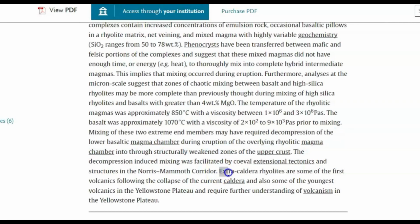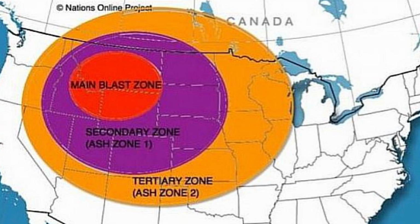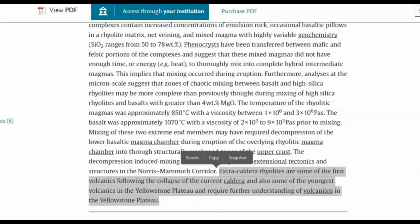Extra-caldera rhyolites are some of the first volcanics following the collapse of the current caldera, and also some of the youngest volcanics in the Yellowstone Plateau, and require further understanding of volcanism in the Yellowstone Plateau. So I've talked about the unzipping, when there were multiple eruptions starting from the north, swooping around, going to Heart Lake, and then the two resurgent domes collapse at the same time.